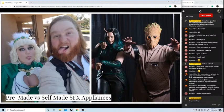Another self-made special effects appliance. Now, a special effects appliance doesn't have to be overly complicated. You could also just take a little mask, like a ski mask, throw on some sunglasses, paint those sunglasses where you still have enough room to see through them, and then use some furniture foam and wood grain and fake grass and make yourself into Baby Groot. A lot of people think of special effects makeup and appliances as something that's really difficult to do. Sometimes it's just faking it till you make it.